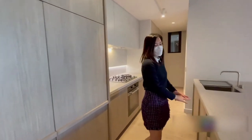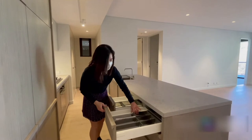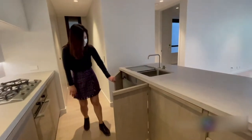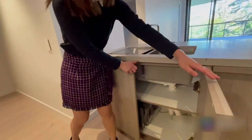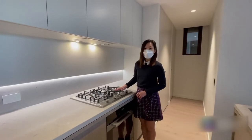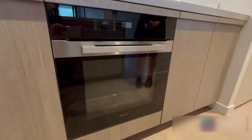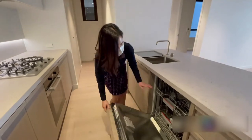And in here, the whole kitchen island is full of storage and cabinets. There's also a built-in rubbish bin for you, as well as the exhaust fan from Moli brand. There's also a built-in dishwasher.